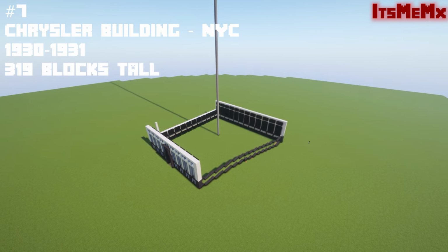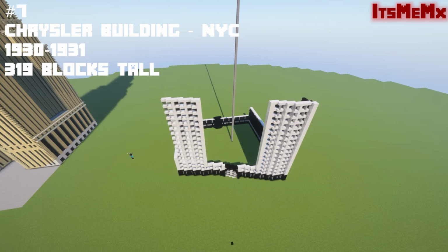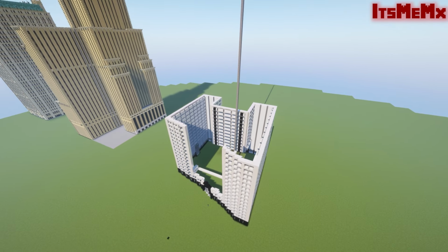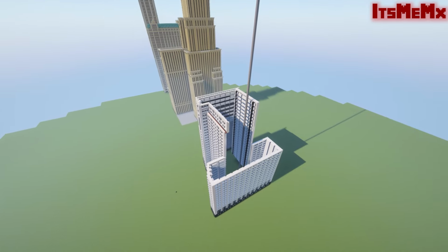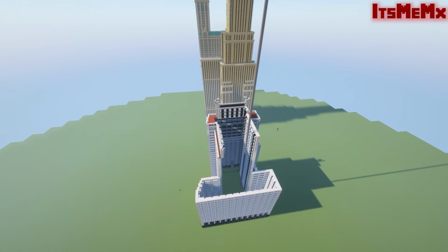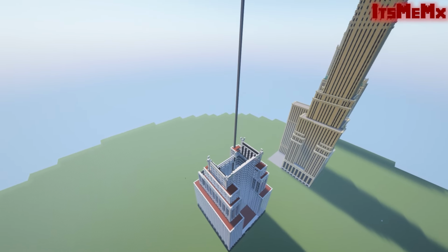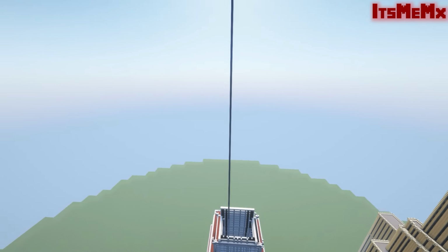And here it is, the one and only Chrysler Building in New York City. This building, along with the Empire State Building, I think are the two most recognizable buildings in New York City and are defining features of the skyline. This building was fairly simple to make up until the spire, which was pretty challenging, but I'm pretty happy with how it turned out.